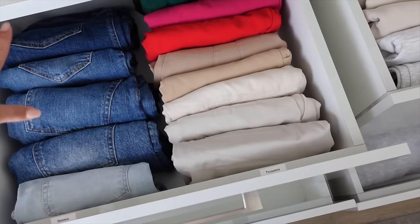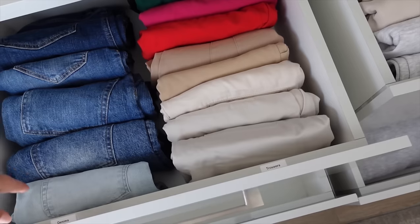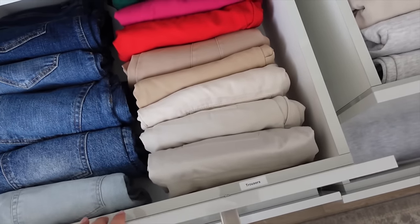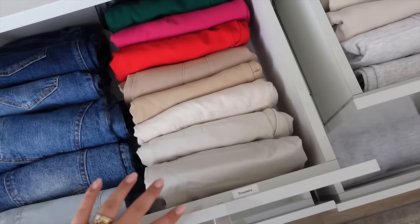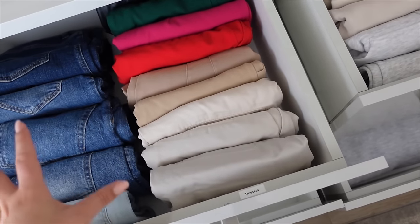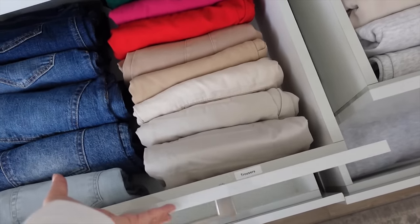So I have 1, 2, 3, 4, 5, and I have one white pair. More than enough. And then I have all of my trousers. I packed away the linen ones, the ones that were a little bit too cool for the temperature.